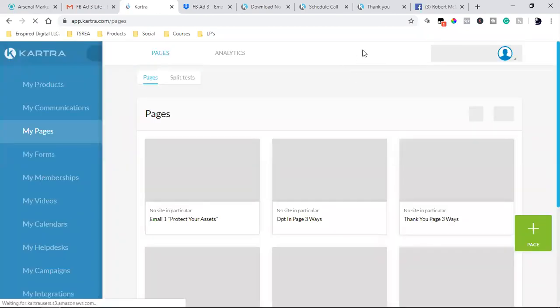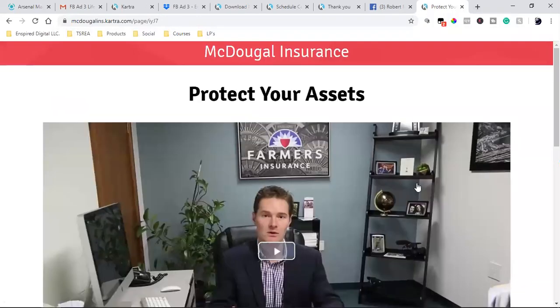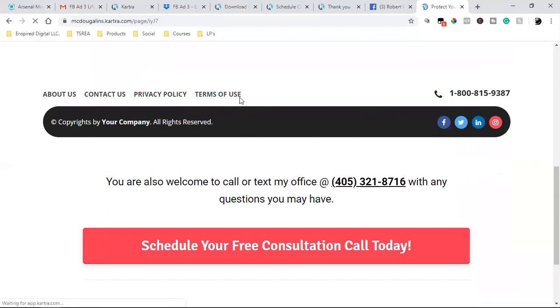Now watch this. If I open up the page, you'll see here in the tab, it says protect your assets. So boom, they come here, and we'll be Facebook pixeling them, and there's a value-based email getting them to schedule a call. Actually, damn, I didn't mean to put it up there. See, that's why you want to test your pages. That footer is obviously not supposed to be up there.